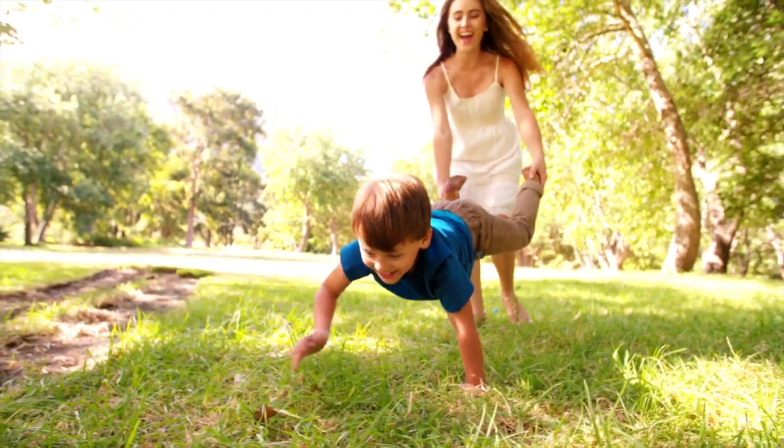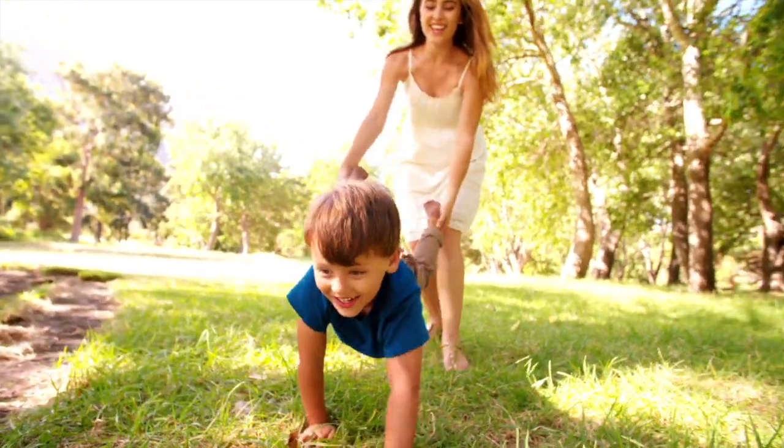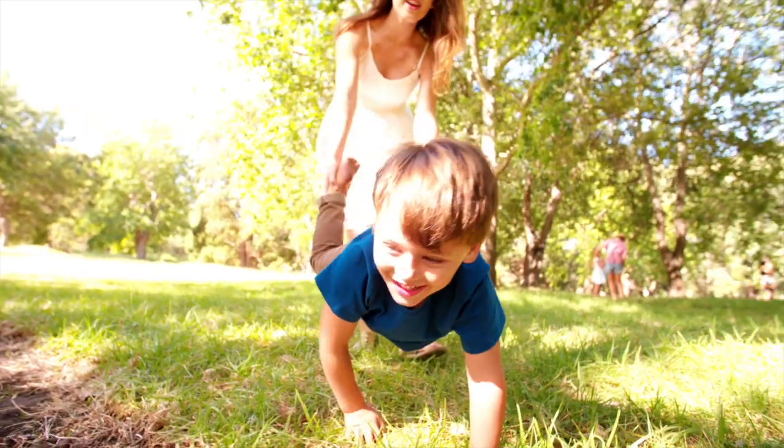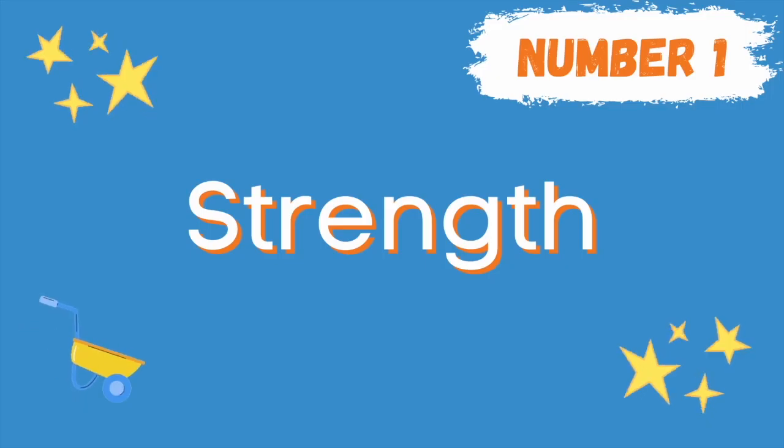Wheelbarrow walking is extremely beneficial to your child. It's fast results, effective results. And I want to tell you three main reasons why. Number one is it's going to help you build strength.